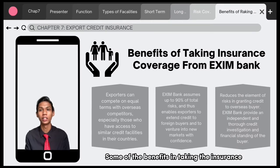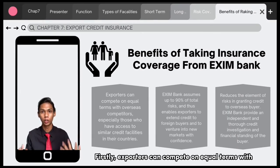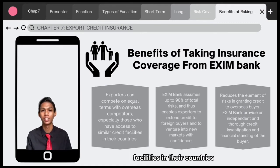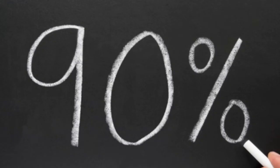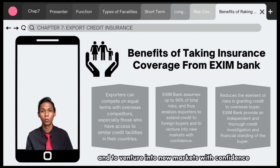Some of the benefits in taking the insurance policies under Exim Bank are, firstly, exporters can compete on equal terms with overseas competitors, especially those who have access to similar credit facilities in their countries. Next, Exim Bank assumes up to 90% of total risk and thus enables exporters to extend credit to foreign buyers and to venture into new markets with confidence.